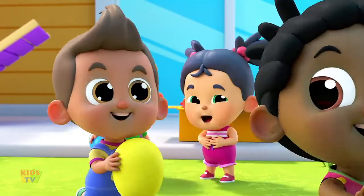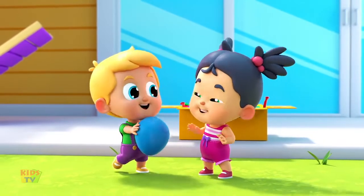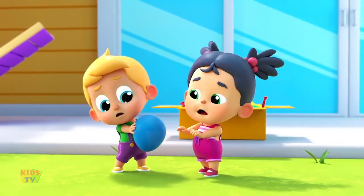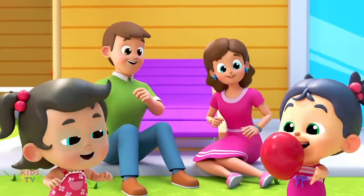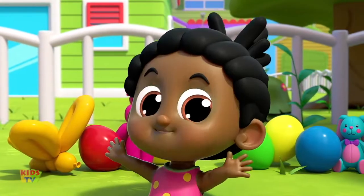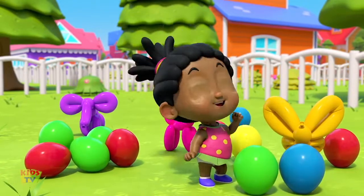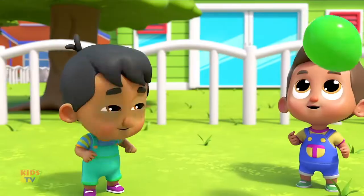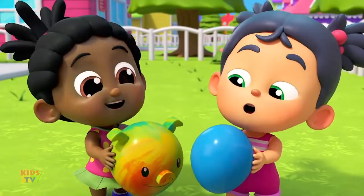Balloons make funny sounds. You can even pop them when no one else is here. Balloons just make me giggle. I really don't know why, but I like lots of colors. Look, that one is tie-dyed. Oh, isn't it pretty?